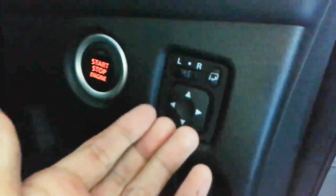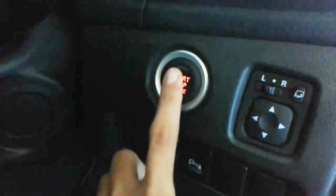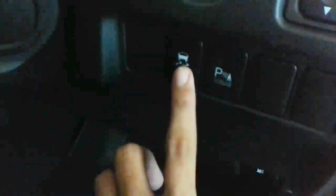You do have mirror control set up here, and this Pajero Sport Dakar does get a start/stop system. Press these buttons to turn on the accessories, or put your foot on the brake and press this button to start the engine. And down here, these buttons allow you to turn on or off the vehicle's traction control system, and this button right here activates or deactivates the parking sensors.